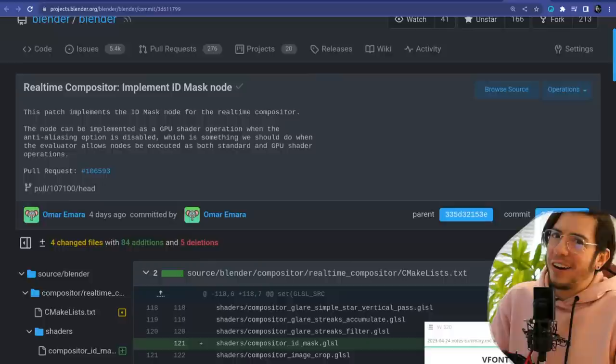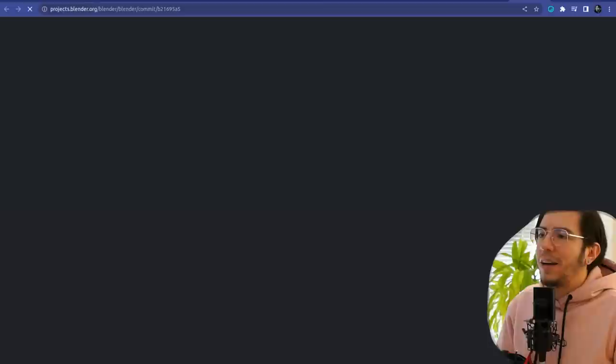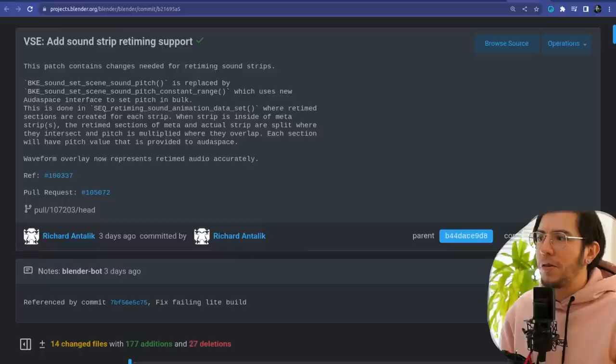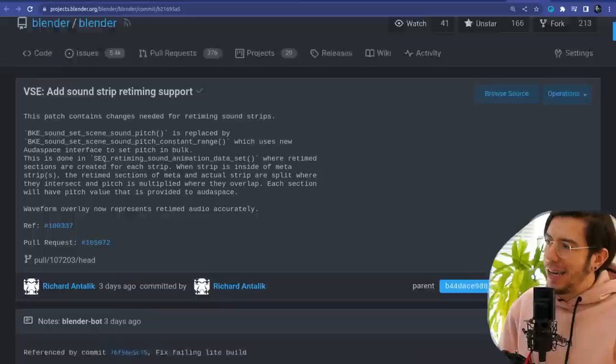All right, good news for sound, because sound is important. Blender Video Sequence Editor now supports sound retiming, the feature that was landed in, was it in 3.5? Retiming now is supported for sound strips. So cool. Even the waveform overlay now is going to represent the retimed audio accurately. It's so cool.